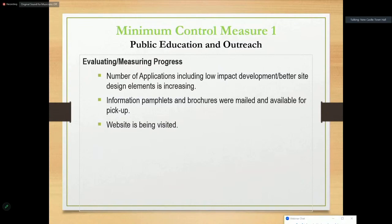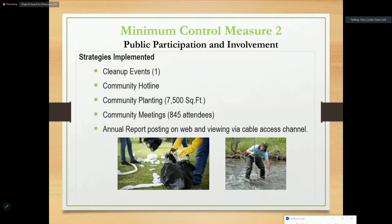The second minimum control measure that we need to be reporting on is public participation and involvement. This gets to our cleanup events that we hold. We have a community hotline where people can call and talk to us about water quality problems they might have or something that they might see. We've conducted community plantings to help improve stormwater quality.